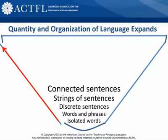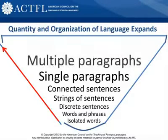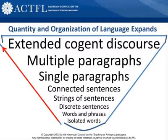connect them now with some language that is going to help you be more explicit in what you're saying and show the relationships. The words like first, second, third, then, next, therefore are all great connecting words that can even help my novice learners start to move down that pathway, eventually to creating paragraphs, multiple paragraphs. Now they're really telling the story, and extended cogent discourse at the superior level, where, again, not only has the quantity and the organization of language expanded, but the universe of what I can talk about has also expanded.